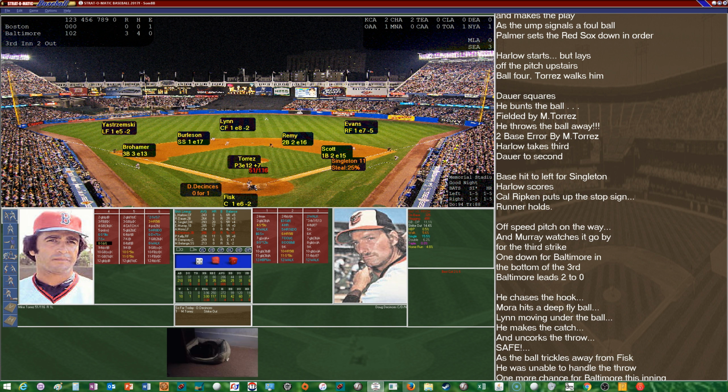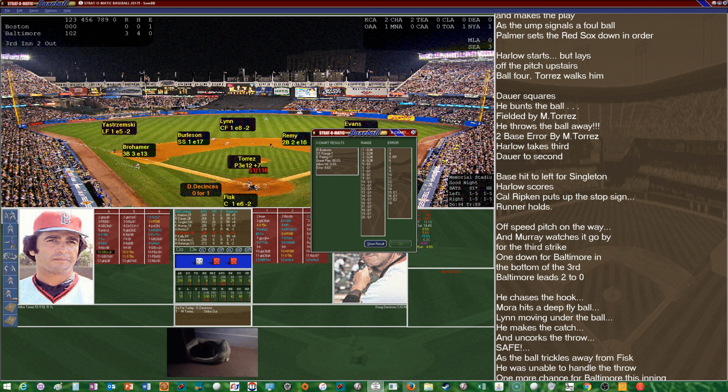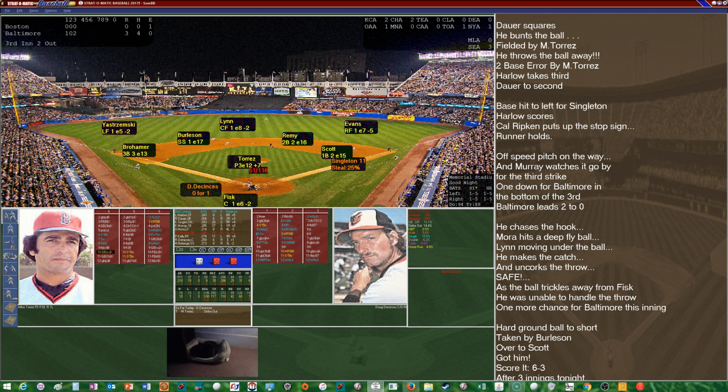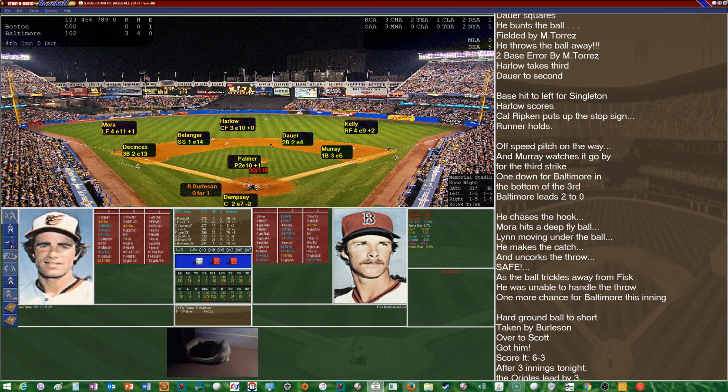The Sensei struck out his first time up. And he'll ground one to Burleson at short. He's in front of it. See if he can turn 2 here. Over to Scott. Nope, decides just to go over to Scott as the ball was hit a little bit too slow to turn 2. But that's all he needed, as that's the third out of the inning. So we head to the top of the fourth, with the Orioles now up by a score of 3-0.